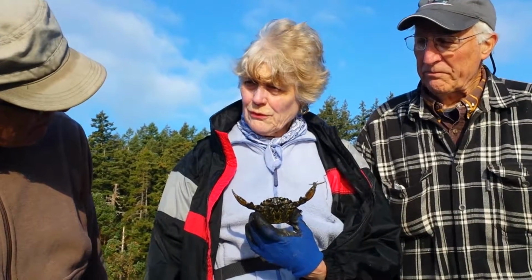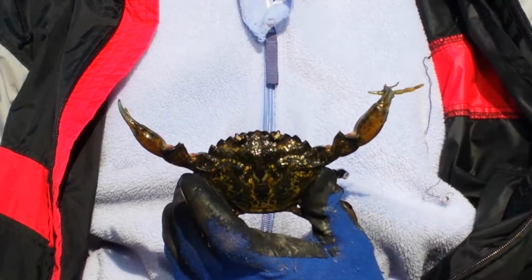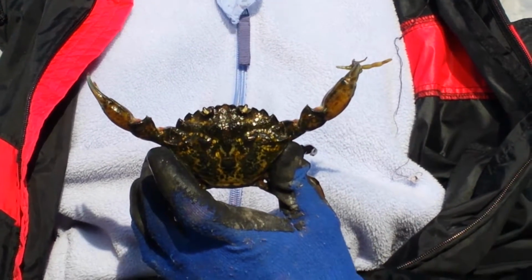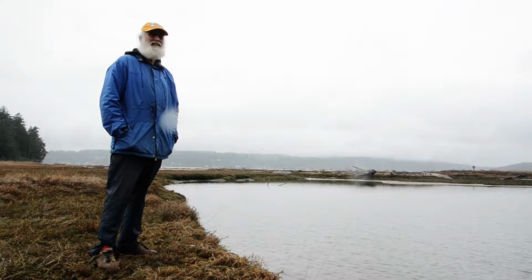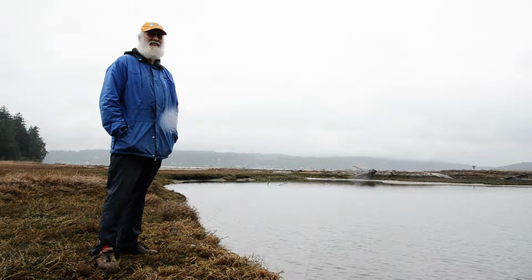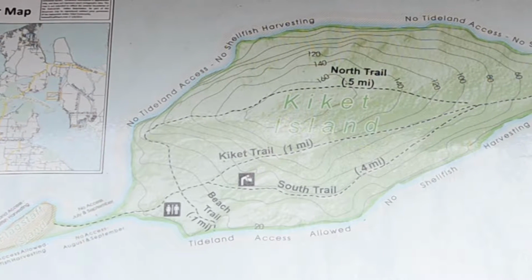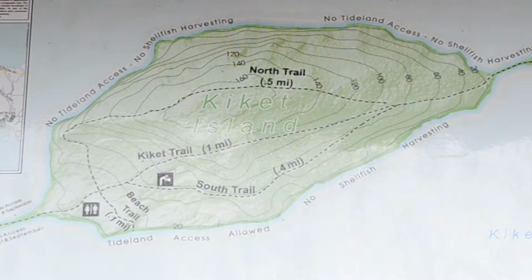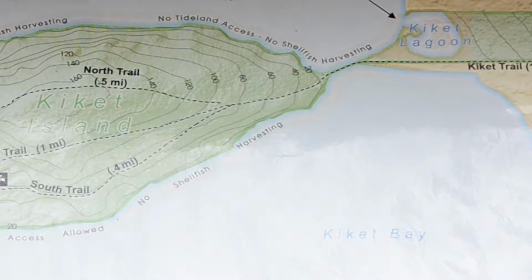Volunteers are absolutely critical to the crab team program. They enable us to survey and to be looking for this crab in many more places than I could do by myself, or even the group of us could do by ourselves. My name is Peter Heffelfinger, and my summer project last year was to be the team leader for a green crab survey team at Kikit Island, or Kikutali, which is the actual Indian name for it.